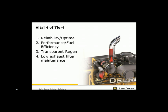So those are the 4 key things that get asked about: the reliability of the engines, and the performance and fuel economy, how often this regen occurs, and then how often you have to change these filters. And the good news on all 4 of them is that we haven't seen any additional cost impact or owning and operating cost due to the interim Tier 4, and that's really what customers are often asking.